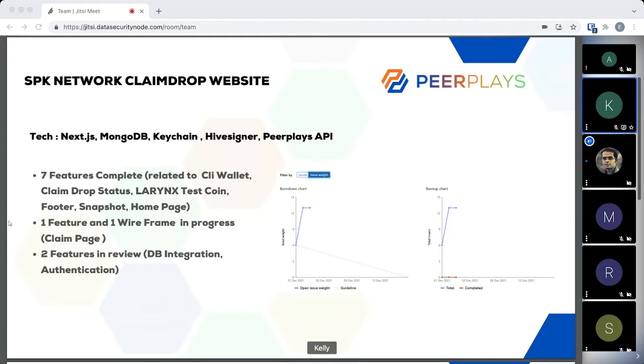In a nutshell, we have completed the authentication with Keychain, Hive Signer, and Hive's posting key. Now we are working on the next step, where the real claiming and creation of Peerplays blockchain accounts will be performed. So this is progressing well. Yeah, next slide, please.